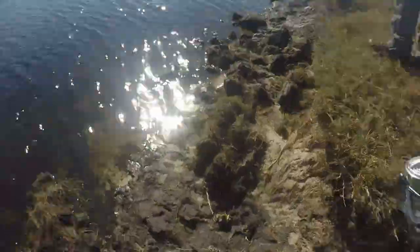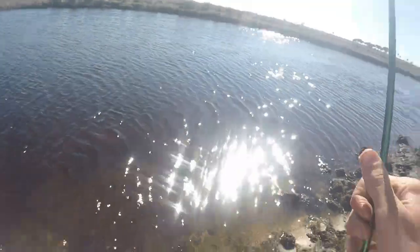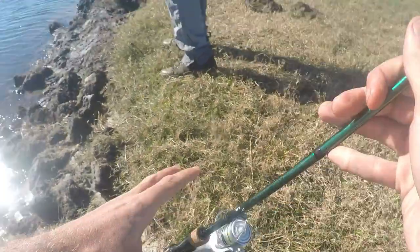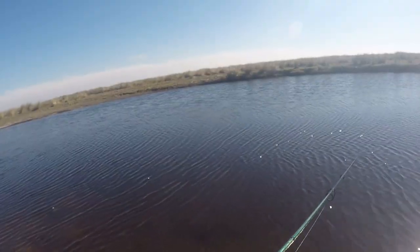I caught a little tiny baby crappie too. I saw. A little 5 inch or 4 inch. See ya, buddy. You caught a lot of species so far. Yeah, we have. Six or seven, I don't know. The only thing we haven't caught is a bass.